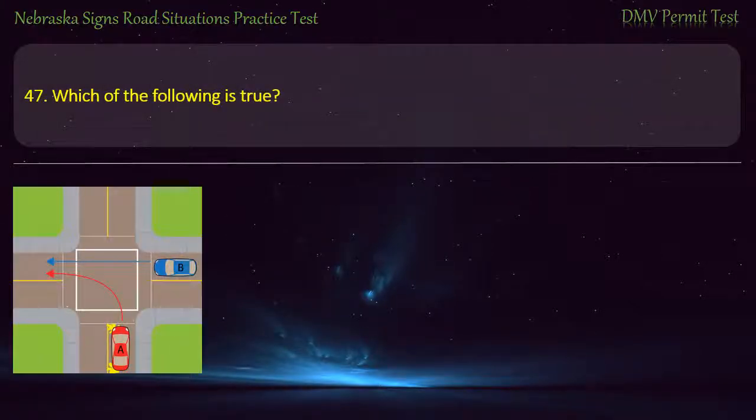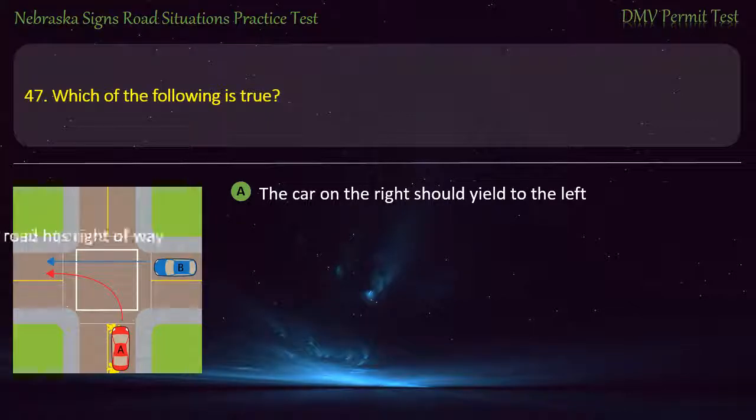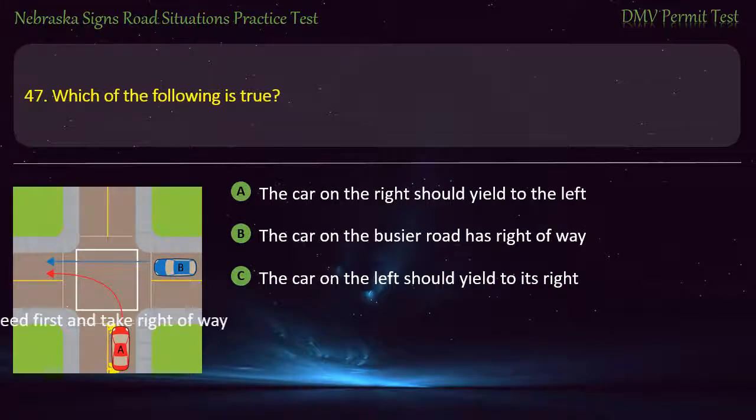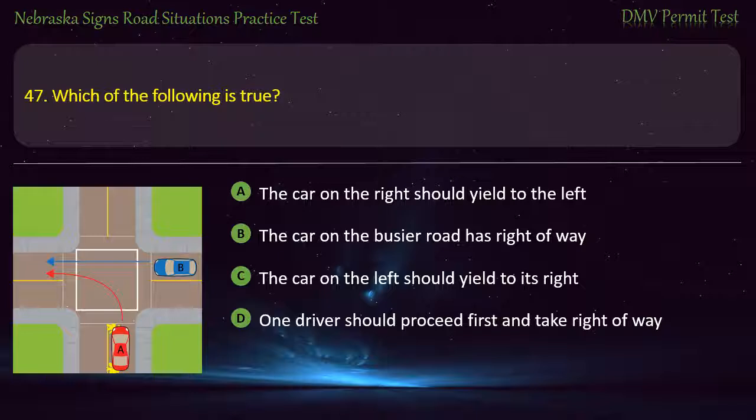Question 47. Which of the following is true? The car on the right should yield to the left. The car on the busier road has right of way. The car on the left should yield to its right. One driver should proceed first and take right of way. Answer. The car on the left should yield to its right.